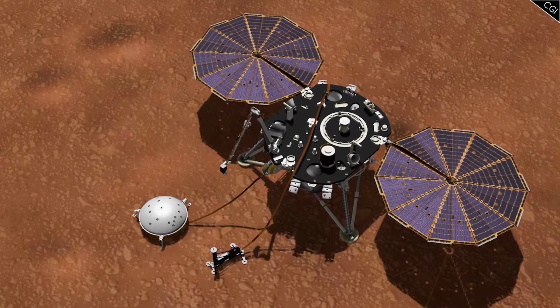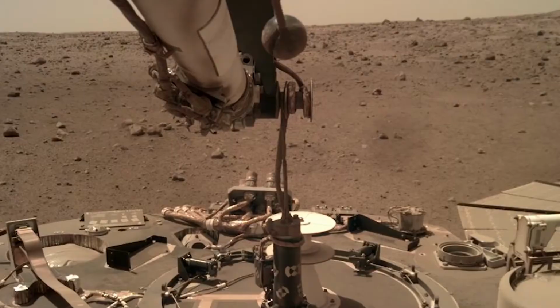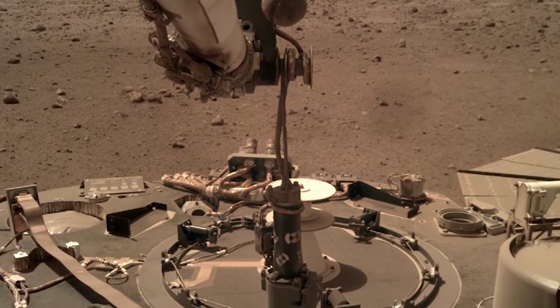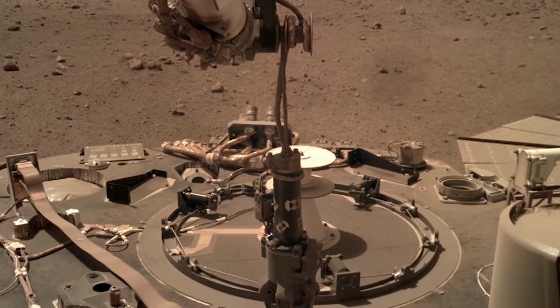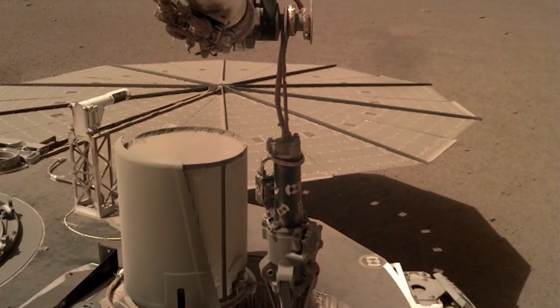So there you have it. As you can tell, InSight has had some ups and downs. But the overall health of the lander is good, and it will hopefully be collecting data for a while yet, assuming not too much dust settles on its panels.